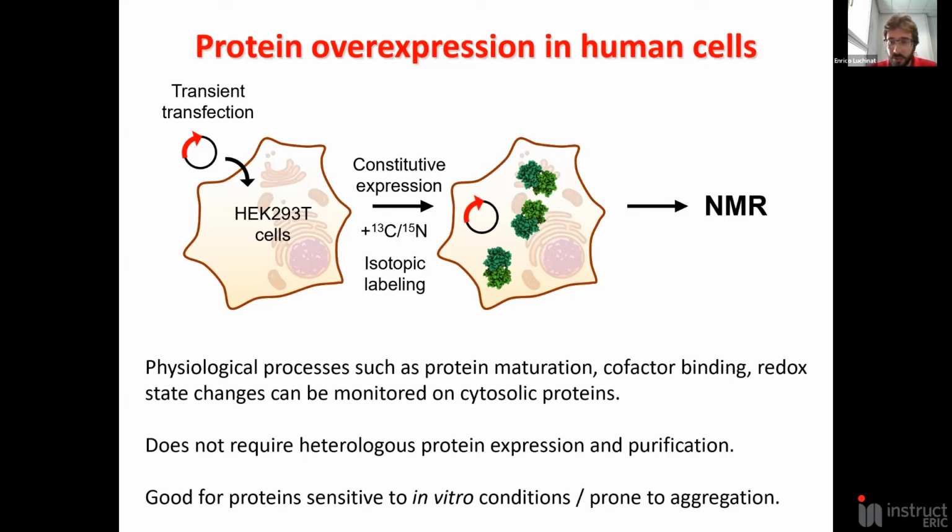And that's based on a highly efficient transfection protocol. We use HEK293T cells, which are human-derived, and they're very robust cells that can be transfected to high levels with many copies of DNA and can reach high levels of protein expression. So we exploit the cells themselves to produce the protein of interest, to increase the levels which are necessary for NMR detection, and we can also then label these expressed proteins with the isotopes that allow multidimensional high-resolution NMR if needed. And that can be used to obtain even more structural information.